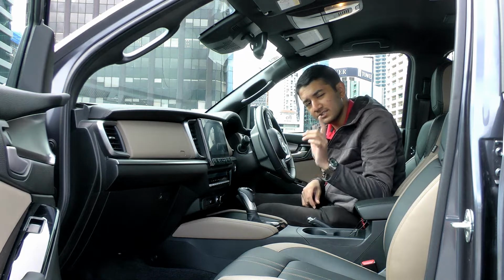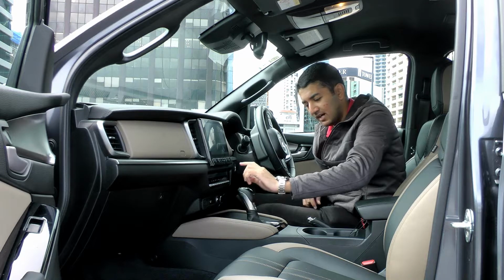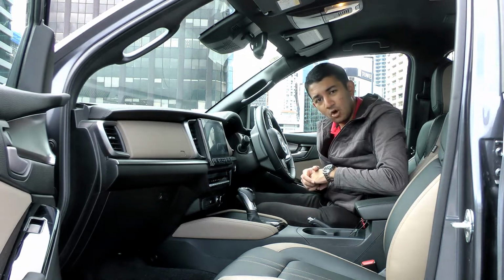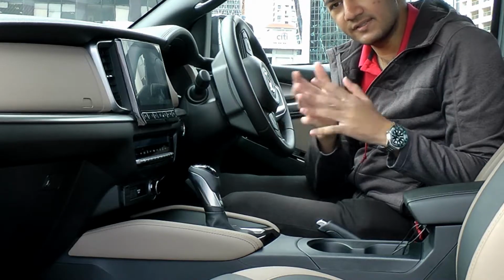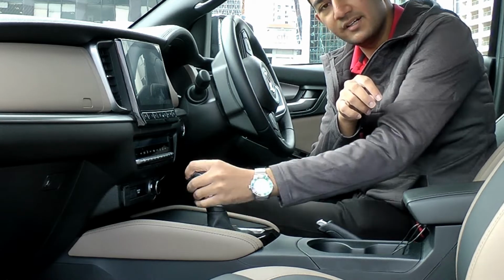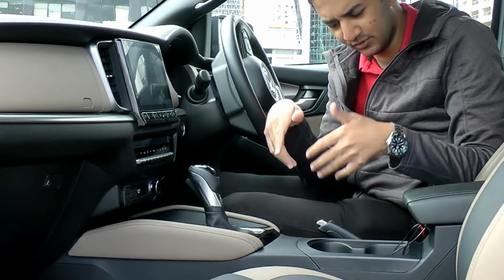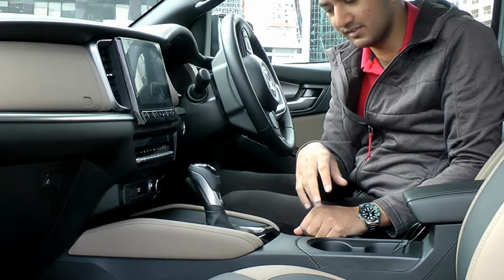No wireless charging, though you do get a 12-volt socket there. You get USB and your aux as well. So there's a few different options to power up your phone if you like. The other key things around here in terms of the luxuries, well, you've got leather wrapping there on the gear shifter. You've got leather around the handbrake there, which actually has a zip. So I presume you can take off that casing and put it in the wash for some reason.